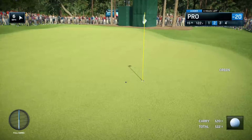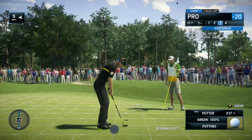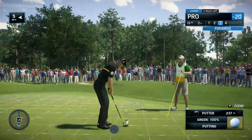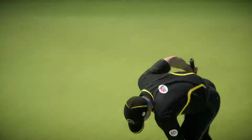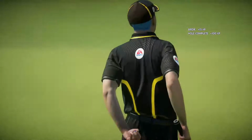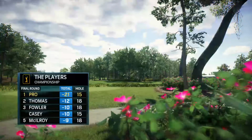Superb shot. It's as good as it's going to get. There's going to be no worries about making that one. Settles in over the putt. Stroke that with authority.